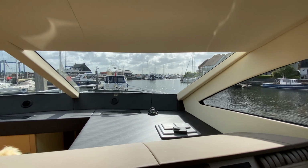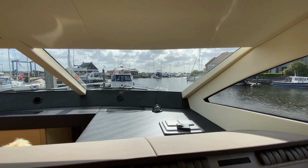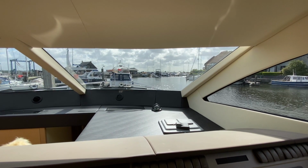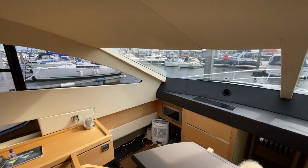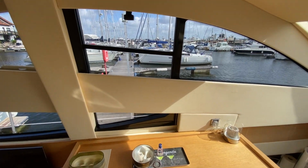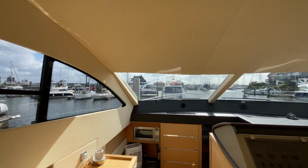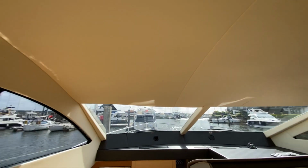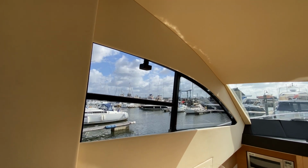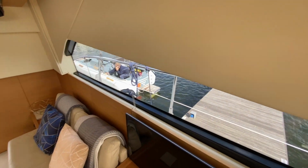As we look around, you can see you've got a nice big helm area here, which has got a black finish to it, which is great if you're underway at night, so it's anti-glare. You don't get any reflection on there, and it makes the boat nice and light and airy. This being the Mark II version, you have opening windows on both sides, which are good for air ventilation. And as mentioned, plenty of windows on here, lots of natural light.